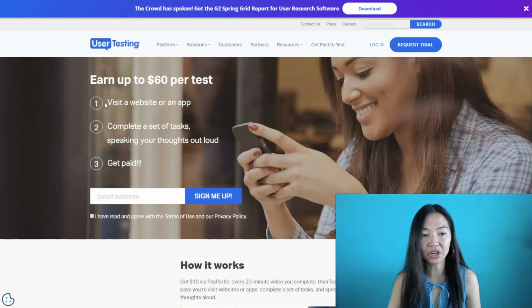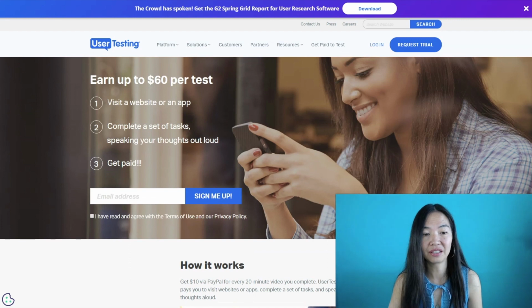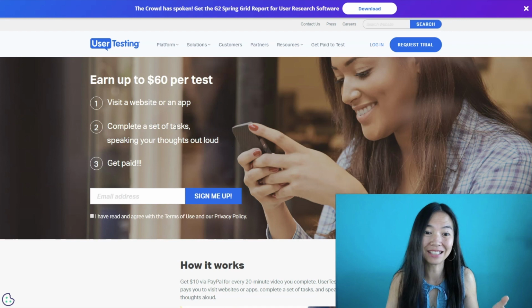All you gotta do is visit a website or an app, complete a set of tasks while speaking your thoughts out loud, and then you get paid. It's very simple. Let's say somebody has a new website or a new store, and you need to complete a task like adding a product to the shopping cart, or maybe you've got to look for a certain product. Is it easy to find?